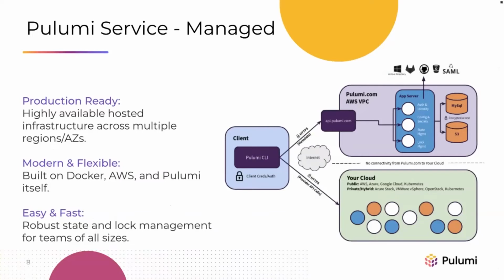So there's two ways to use the Pulumi service. One, managed, which is definitely the most common use case, or self-hosted. The managed environment is highly available and it's hosted across multiple cloud regions and availability zones. It runs in Docker behind an AWS VPC with all the network communications encrypted using TLS, and endpoints are only accessible using HTTPS. There's no connectivity from Pulumi.com to your cloud environment. Pulumi has none of your cloud credentials, which I mentioned previously. Your resources are run strictly within your cloud. And lastly, as I mentioned before, the Pulumi service handles robust state and lock management on your behalf.